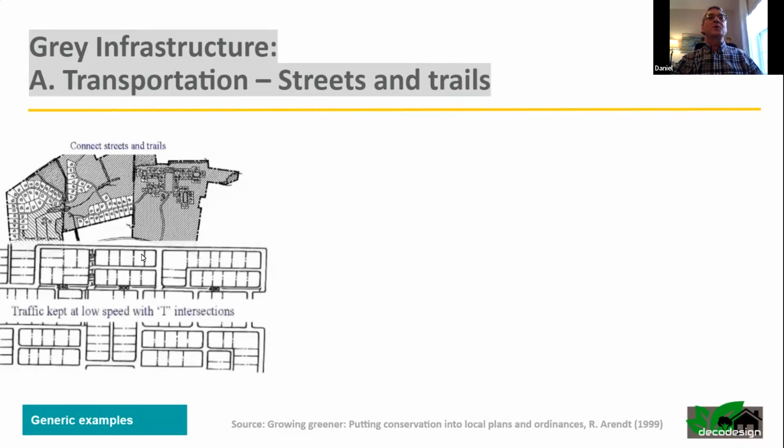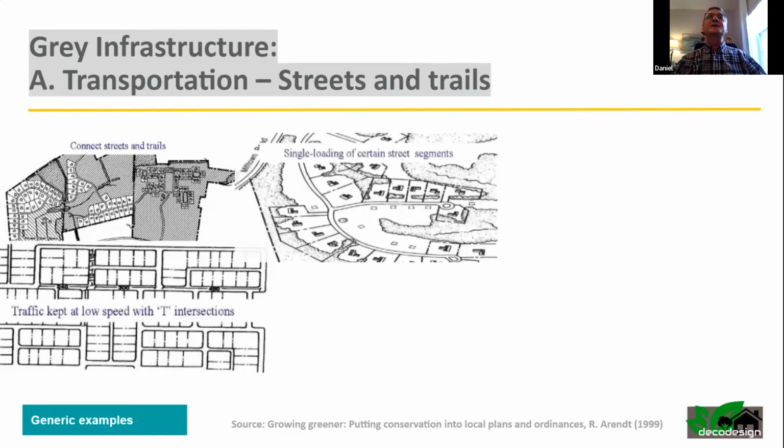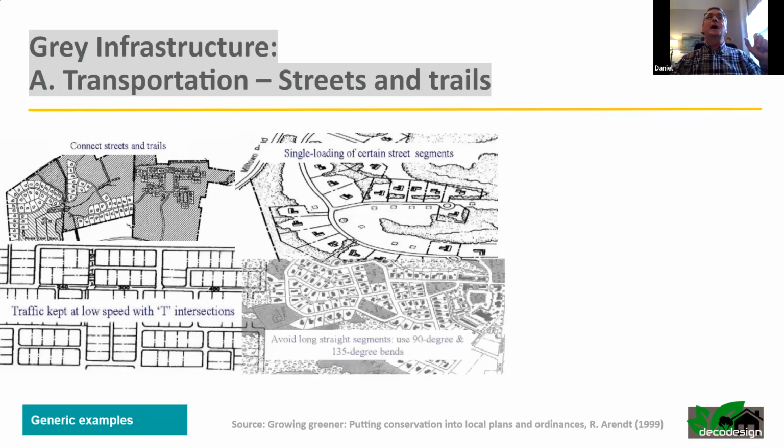If you want to lower the traffic, think about T intersections instead of 4-way intersections. Think about single loading of certain street segments, and especially for what we call sustainable community design that is going to be applied on a property. The green space could be used for septic fields, or it could be used for recreation, and it gives a perspective for your subdivision that is quite amazing, okay?